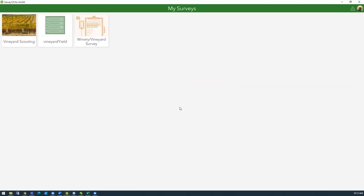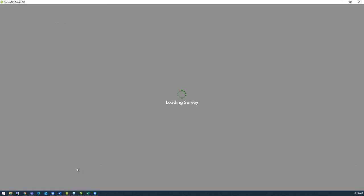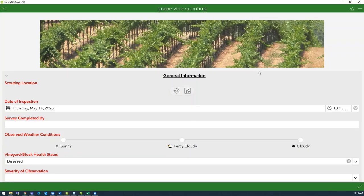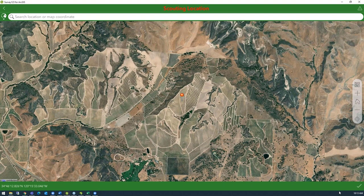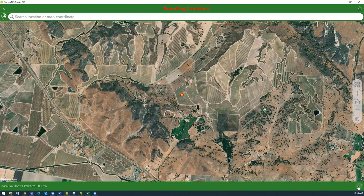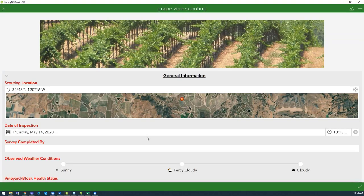So here we are in Survey123. I've created a form based on the observations that were originally captured. So now I'm going to go out and capture more information with a bit more detail. So launching that form, it looks something like this. Very simple form, general information about my diseased location. So I have a map, of course, and here's my vineyard. I can choose a particular location, say right there, that's where we've noticed an observation, or in this case, it was this particular vineyard here. We can click the checkbox and that location is captured.